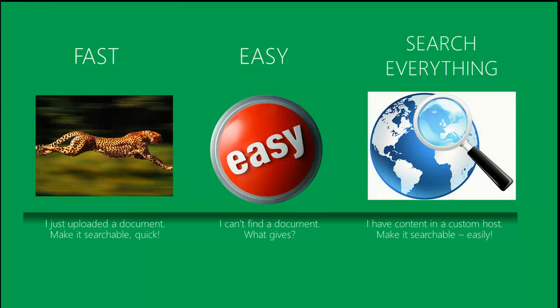As for goals, I know that this is a dev-centric session, but I wanted to make sure that we covered all ends here. When it comes to SharePoint and enterprise search, we have three different people that we're going to target. One is the information worker. The information worker is most concerned about how fast the SharePoint search system is. Their question is, hey, I have this document that I've uploaded, and I want my colleagues to be able to search for it as fast as possible. So what they're most interested in is how fast SharePoint search really works.